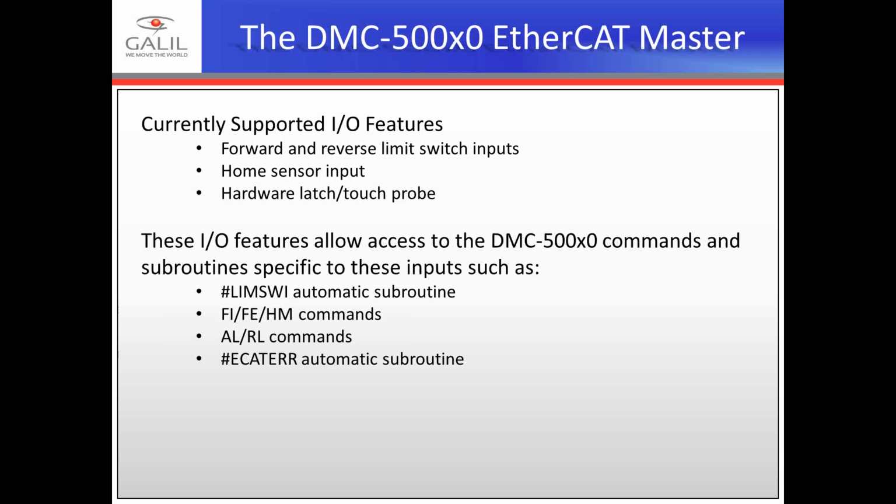The EtherCAT error automatic subroutine, much like the limit switch subroutine, runs immediately upon a perceived EtherCAT error. So once a PDO is sent down to the drive, it then includes its drive status. There's a specific alarm bit that is set, and the drive interprets or recognizes this bit and immediately fires the EtherCAT error auto subroutine.